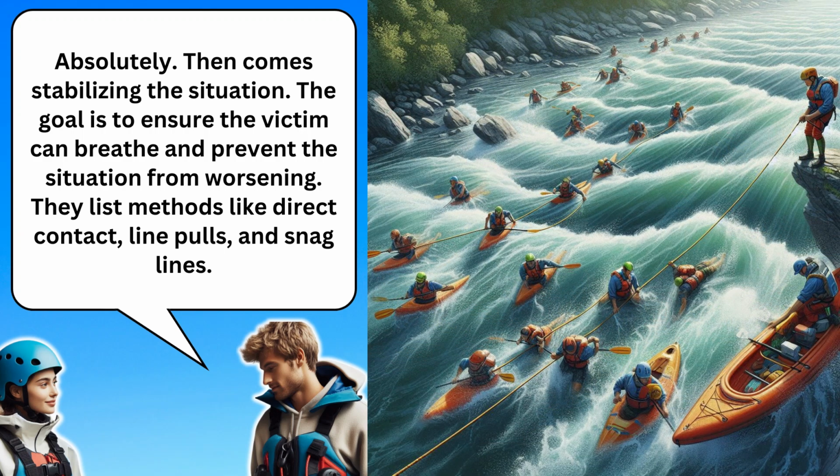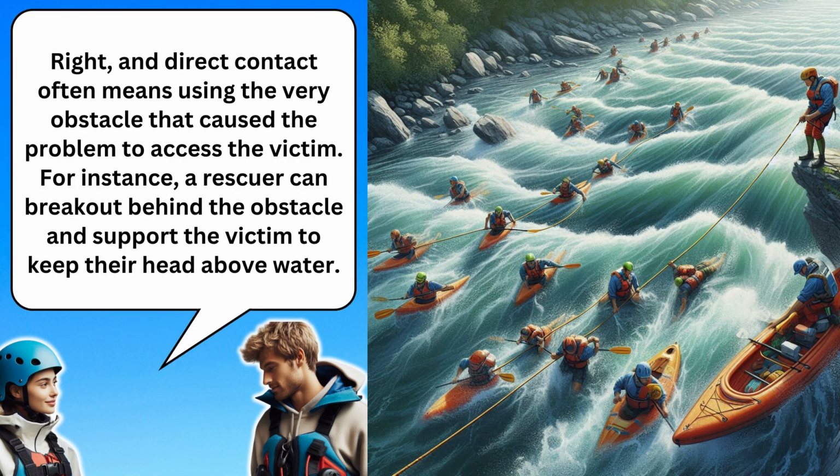Absolutely. Then comes stabilizing the situation. The goal is to ensure the victim can breathe and prevent the situation from worsening. They list methods like direct contact, line pulls, and snag lines. Right, and direct contact often means using the very obstacle that caused the problem to access the victim. For instance, a rescuer can break out behind the obstacle and support the victim to keep their head above water.